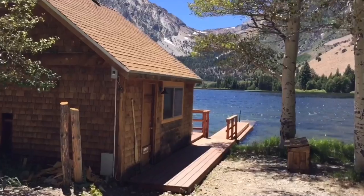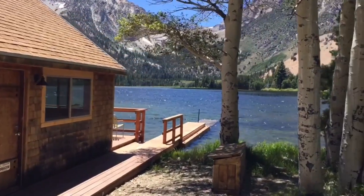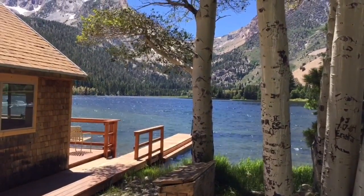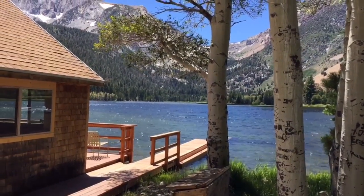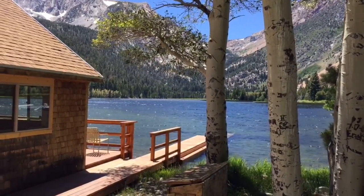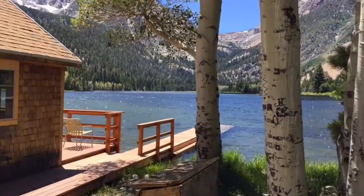Now this is a private camp, it's not open to the public, it's a membership deal. But Walker Lake is a public lake. Apparently they own the land adjacent to the lake, but the lake you can hike into. You just can't come in the private road that we drove in.